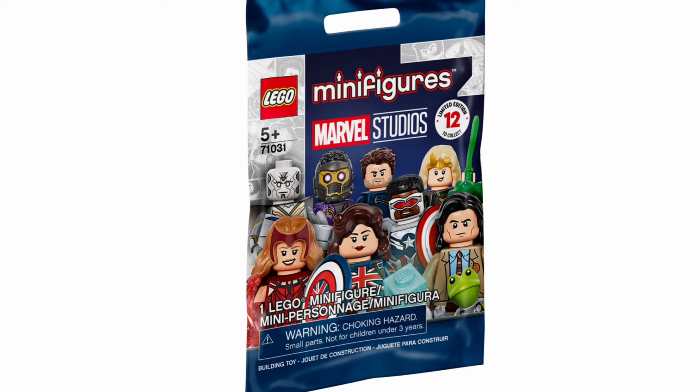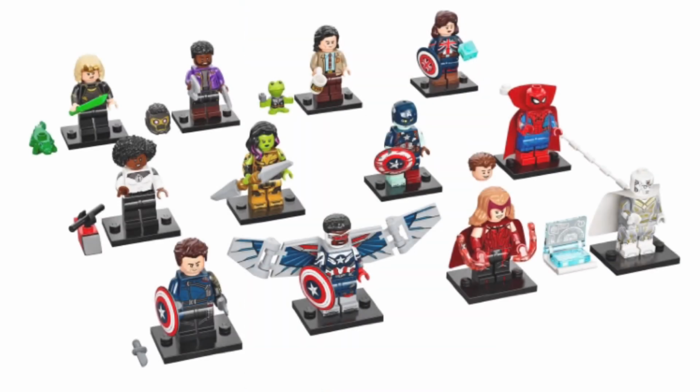up to the right, we have Wanda, Captain Carter, Falcon, Loki, Vision, T'Challa, Star-Lord. That's the name of the Funko Pop, so I'm going to go with it, but you can refer to him as Star-Lord, Black Panther, T'Challa, take your pick. And then the Winter Soldier, and finally Sylvie. So let's get into the minifigures.